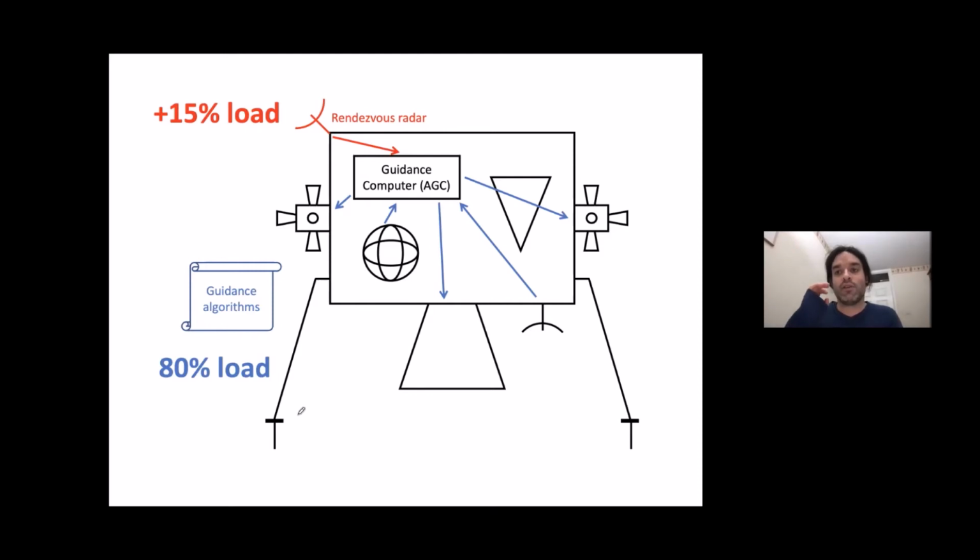And that put the computer under an additional 15% load because the computer had to handle all of this extra input. Imagine having a friend who comes up behind you and taps you on the shoulder, and then you look around and they just smile at you and have nothing to say. If they keep tapping you on the shoulder, that takes up some of your time. You're preoccupied with this annoying friend. It's the same with the rendezvous radar. It's constantly tapping the computer, but it has no useful information.